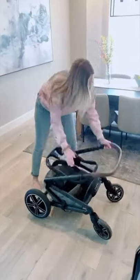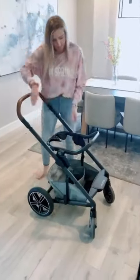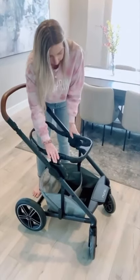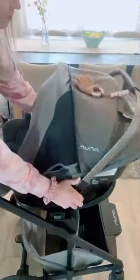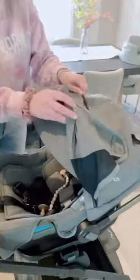The Nuna stroller is the best. It collapses and folds up so easily. It's super user friendly and just takes 2 seconds to move things around like this car seat base, which I would also highly recommend the Nuna car seat. It is super user friendly as well.